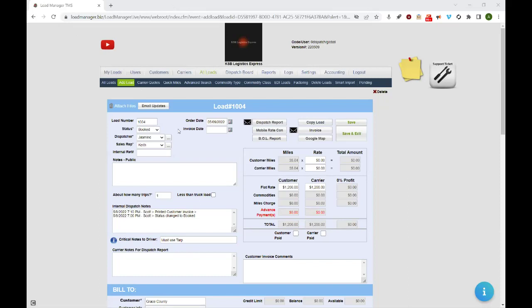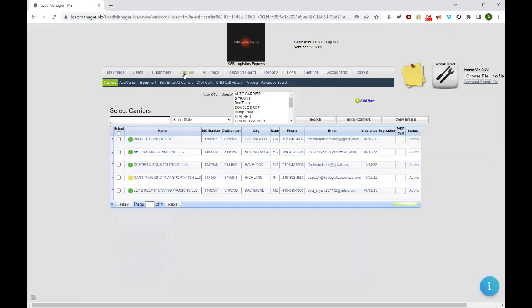Now, this is how you build a load. This is going to be one of the main components of the day-to-day life of your company. Now, the other main part of your company will be actually creating those relationships with those carriers, onboarding them, and maintaining good relationships with them. This is going to be the next part that I'm going to show you.